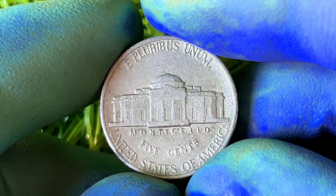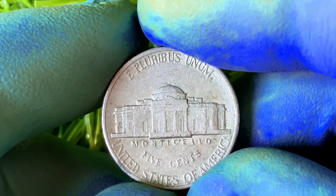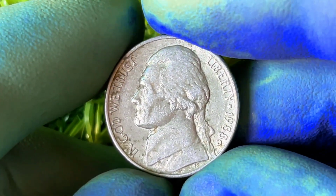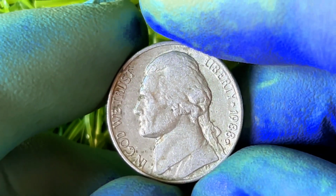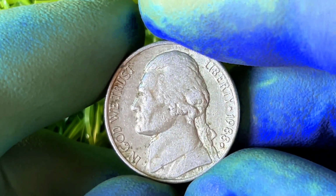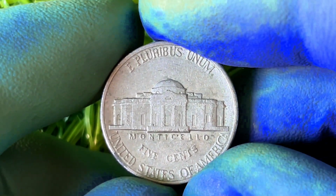Until you look closer. The first clue hides in the steps of Monticello, Jefferson's home, engraved on the back of every nickel. Most nickels show soft, worn steps, barely visible. But on the rare million-dollar variety, the steps are razor-sharp. Every line, perfectly defined. Collectors call it the full steps variety. That precision happens only when the die strikes a coin perfectly, under ideal pressure and alignment. But this wasn't just about perfection. It was about a minting anomaly, an accident that created one of the most valuable modern nickels in existence.